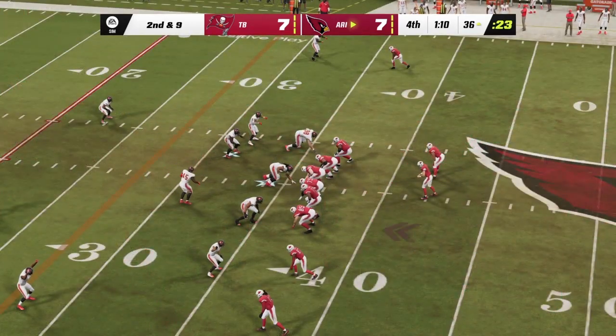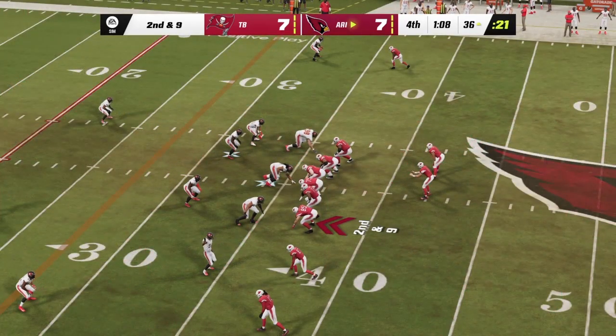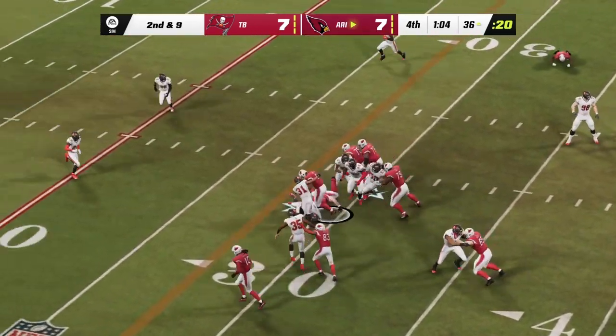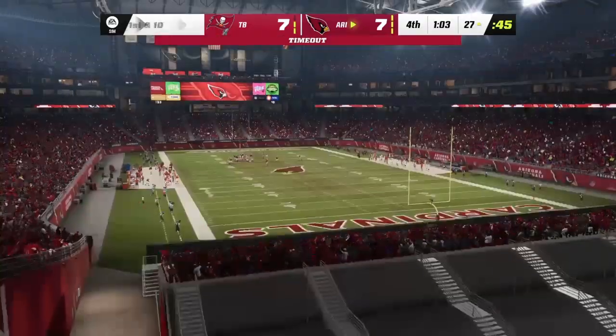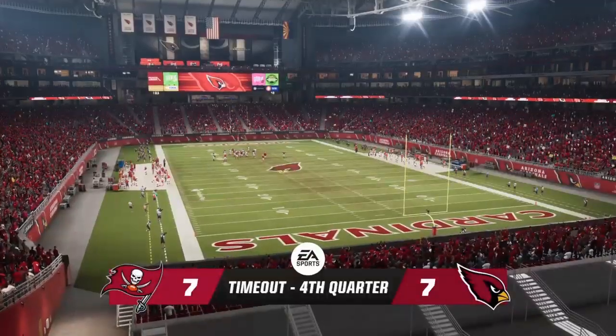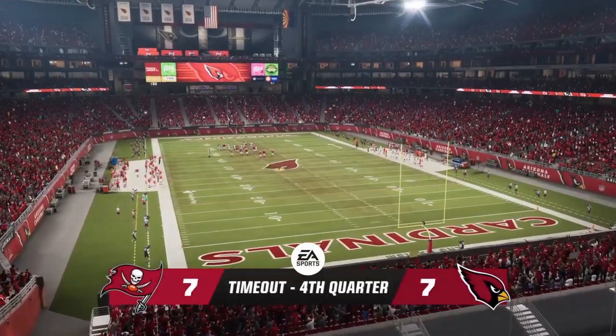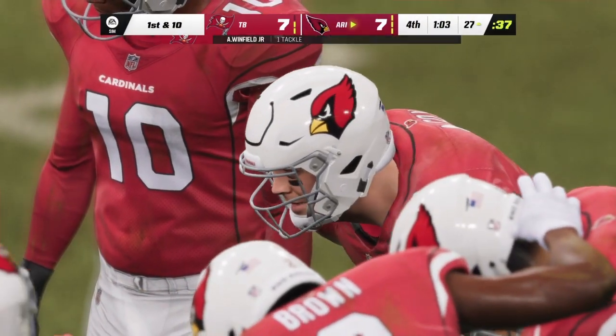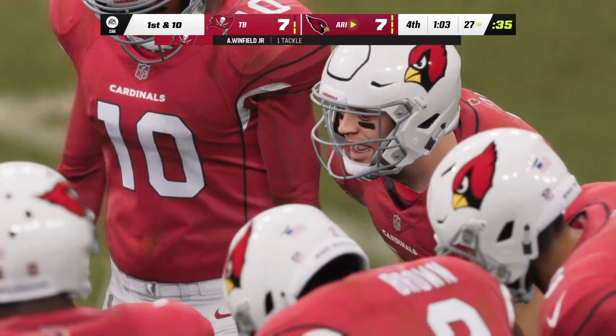2nd and 9. Again, it's Connor. And he'll be brought down at the 27-yard line. Now the Bucs going to use the first of their timeouts as they get the stoppage with just over a minute to go in the game.